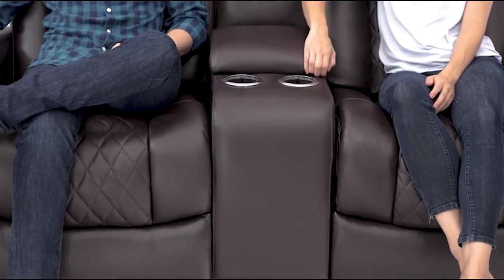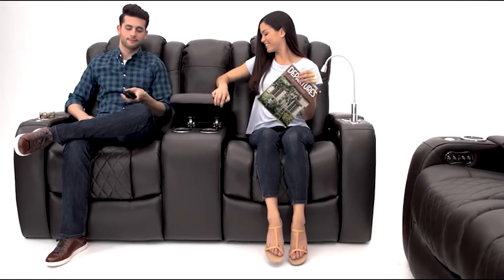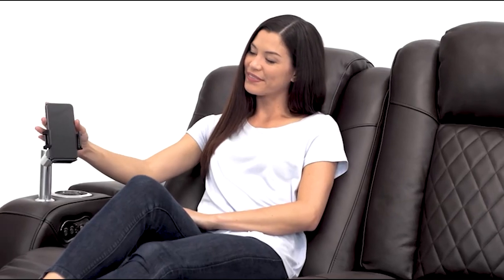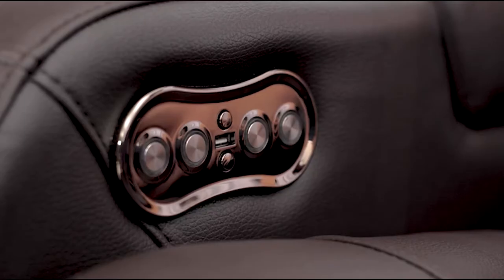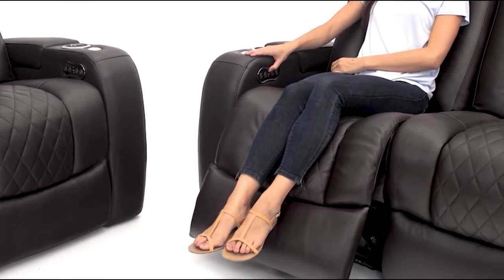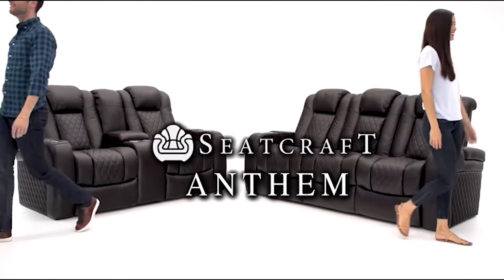In addition to the in-arm storage offered in both configurations, the spacious middle console offers expanded storage. Experience endless utility with the included 360-degree swivel tray or the optional cell phone holder, tablet holder, reading light, or wine glass caddy. When it's time to get up, simply hold the home button to bring the comfort view powered headrest and powered recline back to their upright positions. Combining comfort and class, the Anthem Multimedia Collection from Seatcraft.